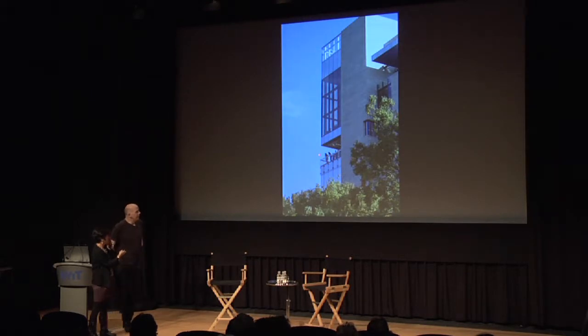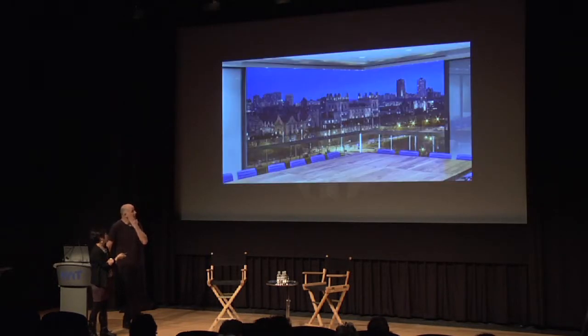This opens and closes depending on the weather, according to what people wish to do. It happens to be a wonderful place for a view out over the lake. And this is an image there looking back at the campus, from inside the room when the windows open.